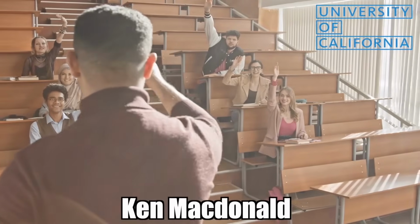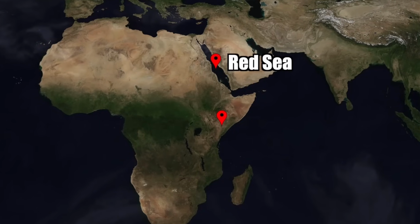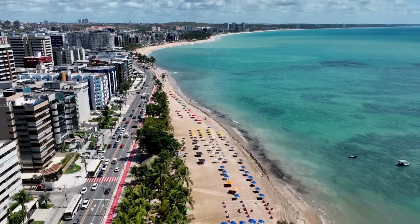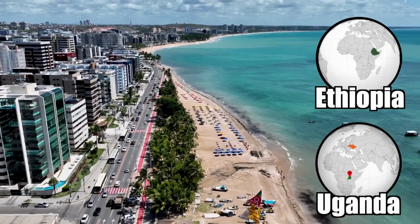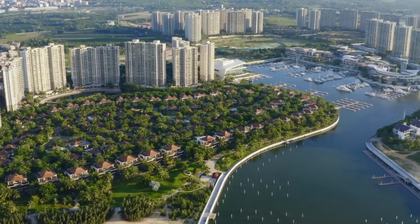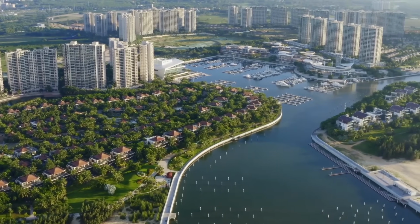Ken McDonald from the University of California says water from the Red Sea will pour into the East African Rift Valley to become a new ocean. When this happens, landlocked countries like Ethiopia and Uganda will suddenly find themselves with beachfront properties. But like I said already, it's going to take a long time. Don't expect any beachfront investments to pay off for another 10 million years or so.